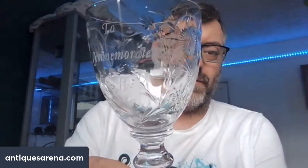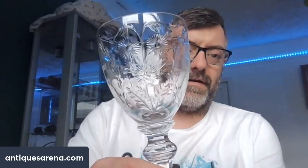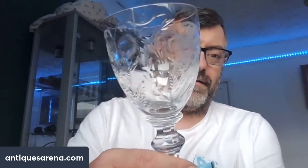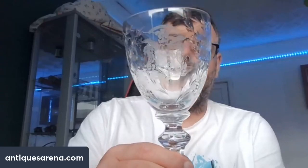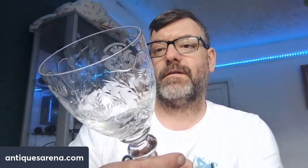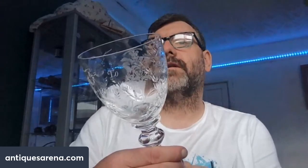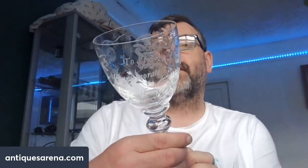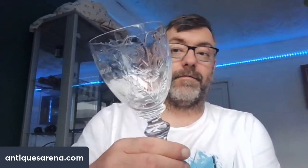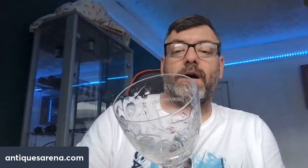Coming in close to show you the quality of this now. Look at that cut in. Then you have the, what is that? There's a crest or something. I can't quite make it out. I think it's a Welsh crest or the crest of Cardiff. And what it reads on the front of the bowl, to commemorate Cardiff 75. Oh, there you go. Dated 1980.